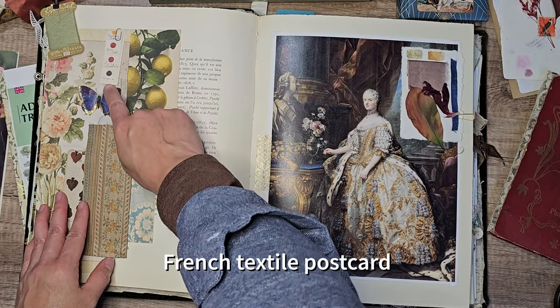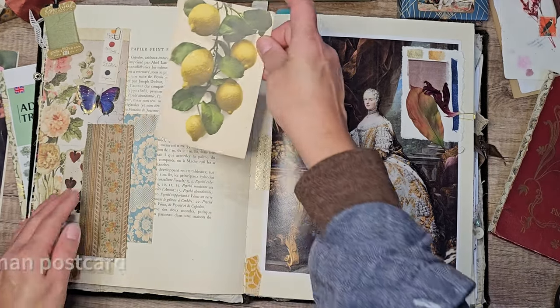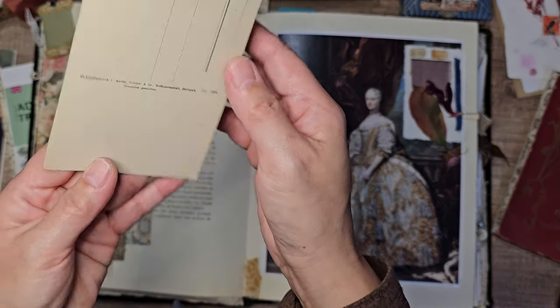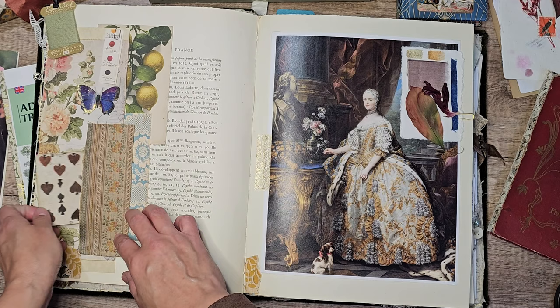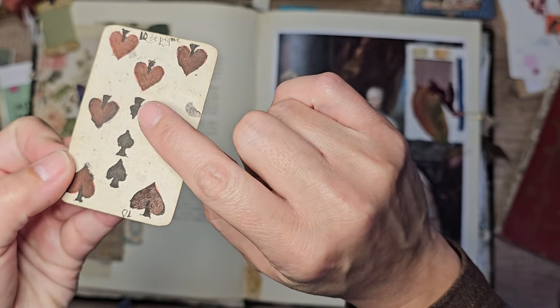And I wasn't able to put too much of her history in here, but I'll send a digital to the new owner just so she has that. The Chateau Versailles Museum had a lot of references that I think she should keep with the journal. Anyway, oh, I love this little piece here. This is actually a playing card. It looks like it was hand-sketched.